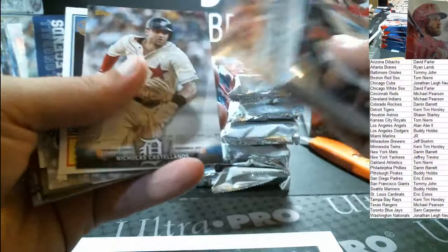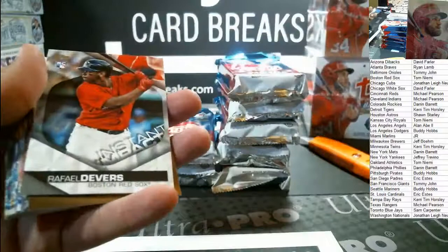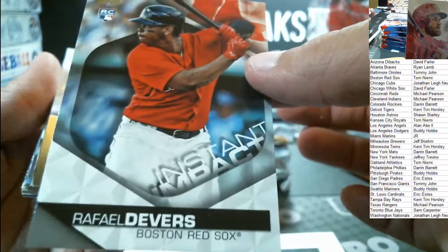Got Nick Castellanos, throwback jersey salute. Greg Maddux, All-Star 35th insert. Long ball legend Josh Donaldson for the Blue Jays. Instant impact, Rafael Devers. Ooh, we got a nice hit right here, guys, going out to the Oakland A's.